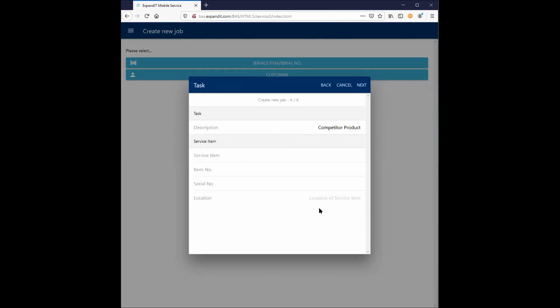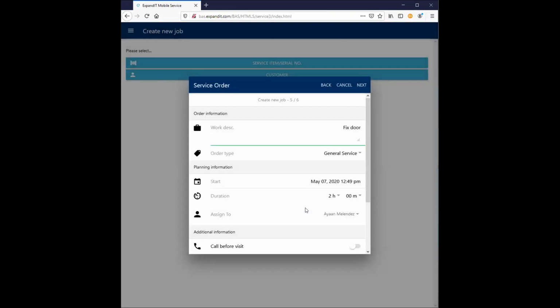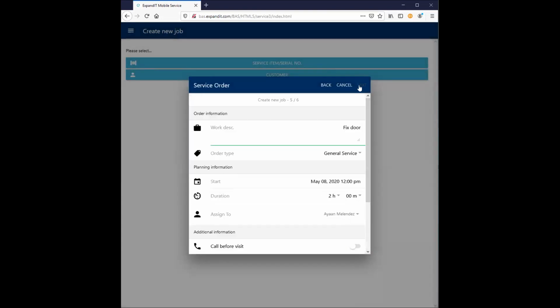I can then see some information about this. I can go ahead and write in whatever I need to do for it. I can select some basic information about this. I can enter a customer PO if I have one. I could schedule it for the future. If I'm, say, taking a phone call for that customer and I say I'll be there tomorrow, I could pre-plan this and create it directly from the mobile device. In this case, that is what I'll do. I'll say I'm going to be there tomorrow at noon. I'm going to go ahead and hit next.